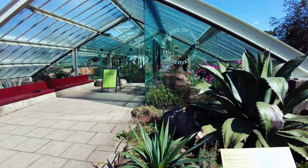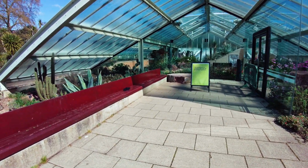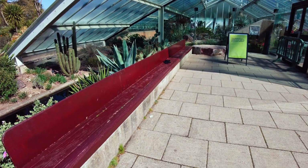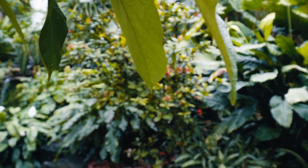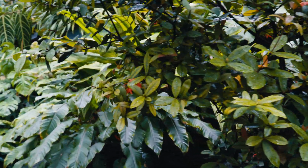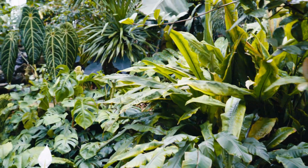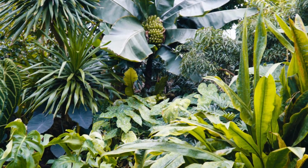But the most interesting place at Kew, in my honest opinion, is Princess of Wales Conservatory. This is a glass house which consists of 10 climate zones. To be fair, it's a bit weird feeling when you exit the premises with cacti and you see evergreen plants in front of you.